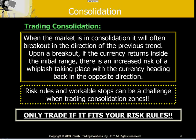When the market is in consolidation, it will often break out in the direction of the previous trend. Upon a breakout, if the currency returns inside the initial range, then there's an increased risk of a whiplash taking place and the currency heading back in the opposite direction. The risk rules and workable stops can be a challenge when trading consolidation zones. But remember, only trade if your risk and money management rules are being adhered to.